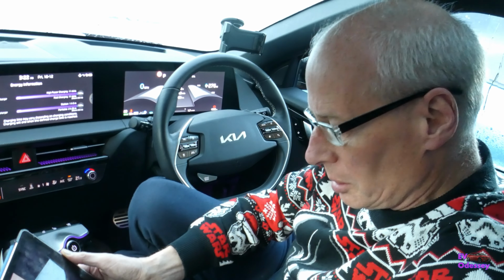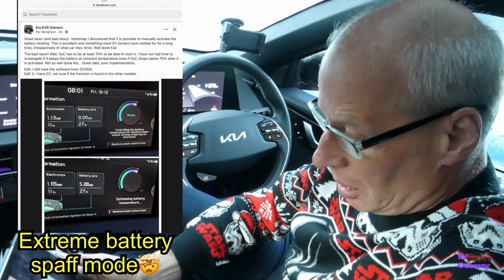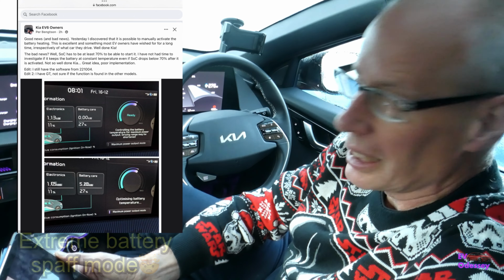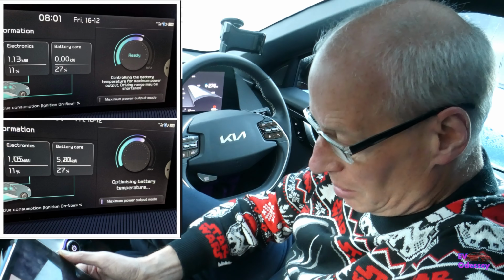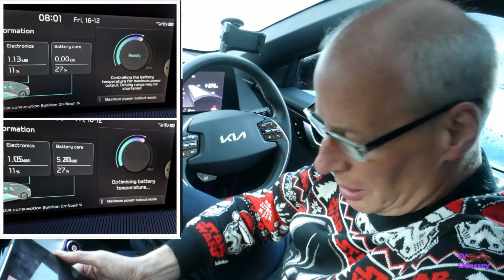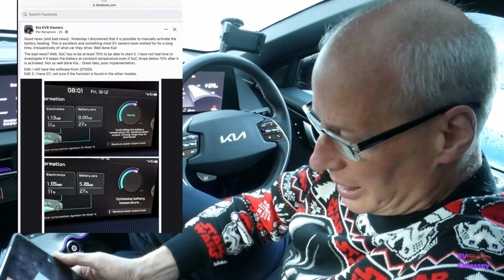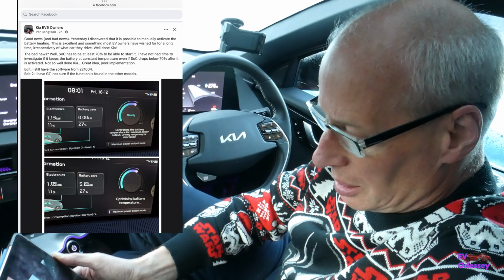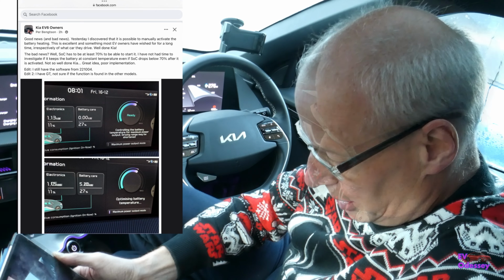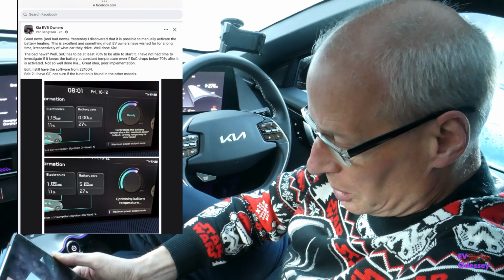On the Kia EV6 Owners Group on Facebook today, someone called Per Bengston put up images of manually controlled battery heating on the EV6 GT. This is a new feature. There are rumours it might end up in the other models, but I don't know for sure. It's interesting what he has to say. He says the bad news is state of charge has to be at least 70% to be able to start it, but it allows maximum power output to the motors and gives you maximum performance.